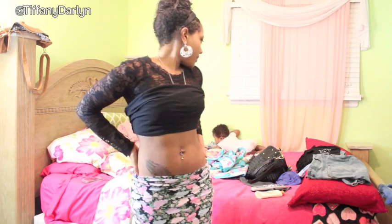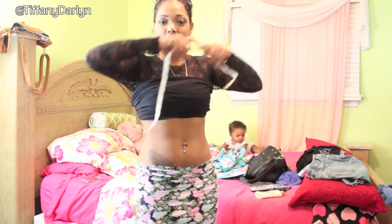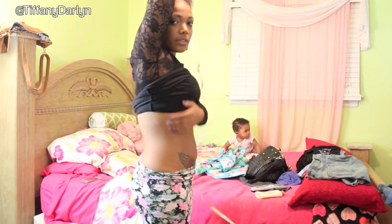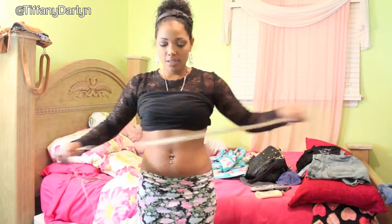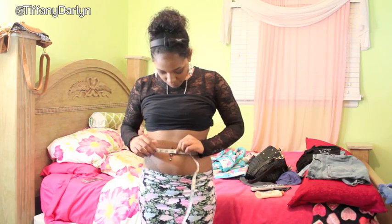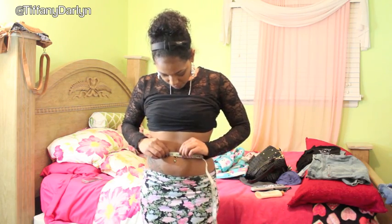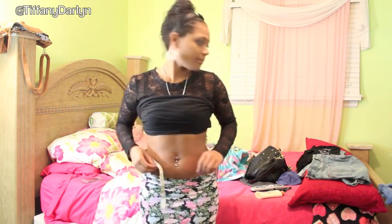So this is my waist, 7 months postpartum. You can probably see Jaden on the bed rolling around. This is my waist from the front. On the side. My waist around is 29 and a half. Well, 30. Still 30.